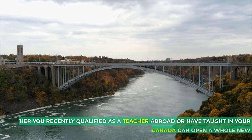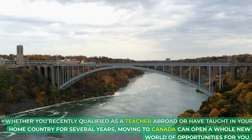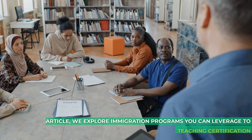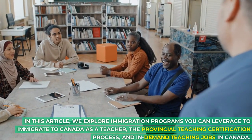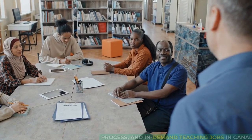Whether you recently qualified as a teacher abroad or have taught in your home country for several years, moving to Canada can open a whole new world of opportunities for you. In this article, we explore immigration programs you can leverage to immigrate to Canada as a teacher, the provincial teaching certification process, and in-demand teaching jobs in Canada.